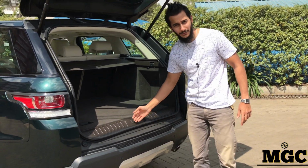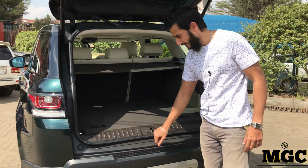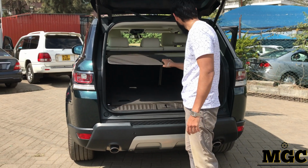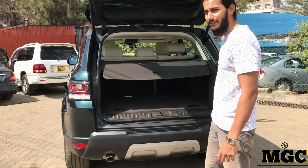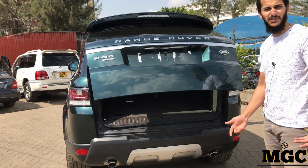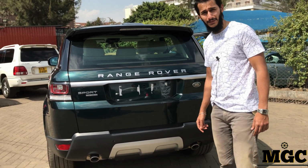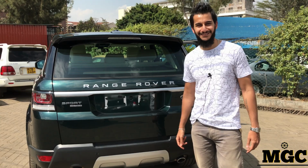There are little plastic bits over here, so if you're bumping luggage up, you're not going to break your car or damage your vehicle. So pretty useful. And little things that make this a luxury vehicle, including of course an automatic closing, which you expect if you're paying up to $100,000 for this vehicle. So we'll go in the interior now and see what it has to offer there.